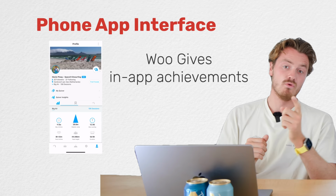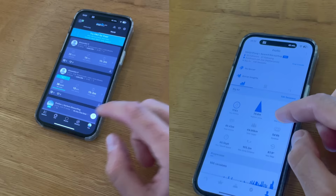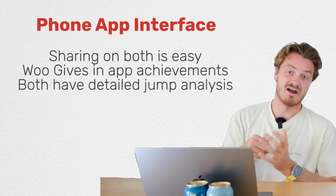Woo has a super nice feature where you can actually gamify and sort of challenge yourself within the app. It challenges you to jump higher and higher, giving you achievements and badges, which is quite cool. Surfr doesn't have that. If you pay for a Pro subscription, in both apps you can delve into your personal insights to see how you're doing, if you're progressing throughout your sessions and jumping higher and higher every session. So that's cool, and they both have that feature as well.